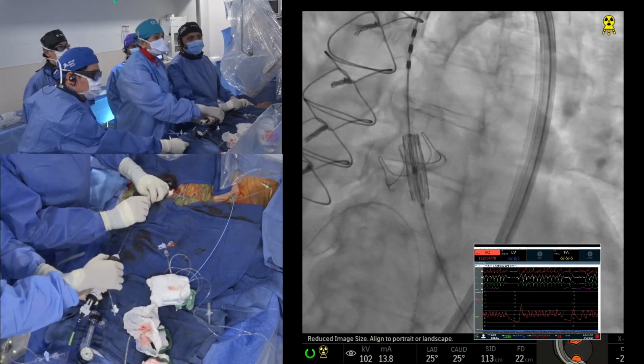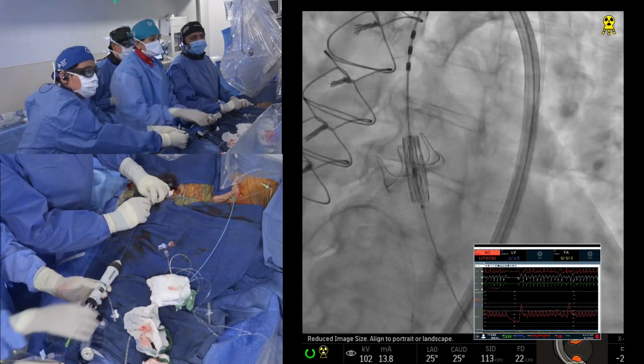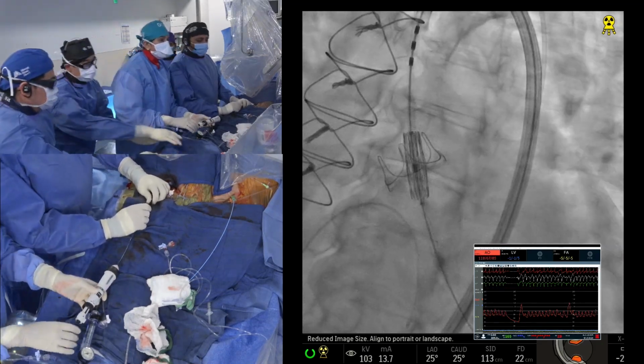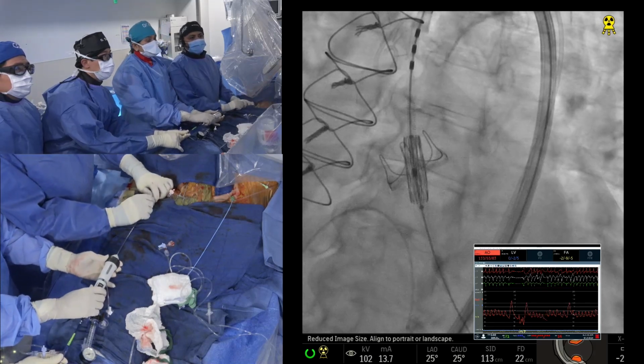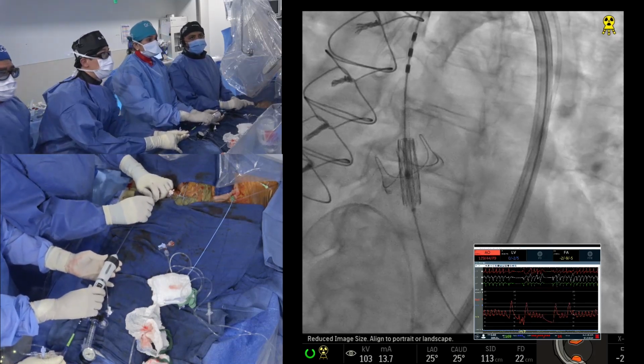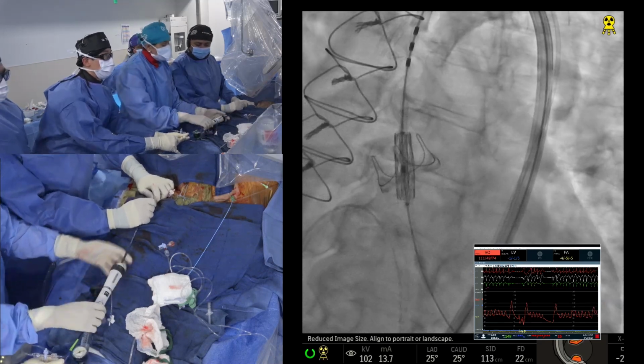Okay, I'm getting more flex. All right, tell us what you are doing. Initially I removed the flex. Now I've given more flex to bring it to the center of the valve. You see that? Yeah, good. That's a good thing. Now you want to move a little bit?